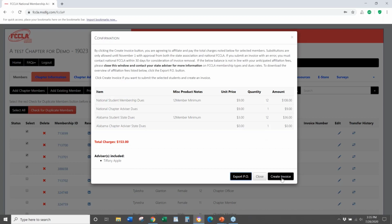And then you'll see this button. It used to say confirm and now says create invoice, just to make it clear to them that by confirming this message, they are creating an invoice.